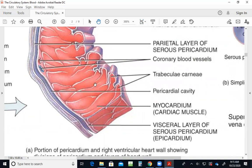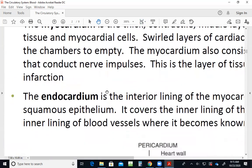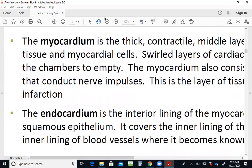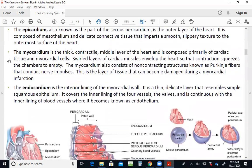Deep to that, the very thickest layer of the heart is the myocardium. Anytime you see the prefix myo, I've mentioned this before, that means muscle. This is where that cardiac muscle tissue is located, made up of myocardial cells, which is the fancy term for our cardiac muscle cells.